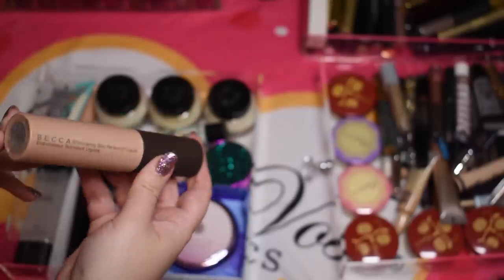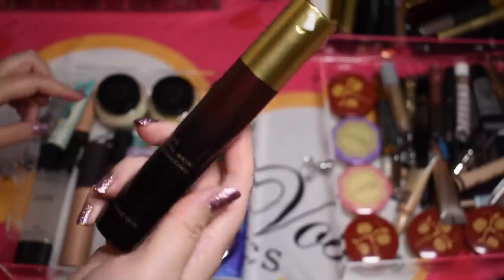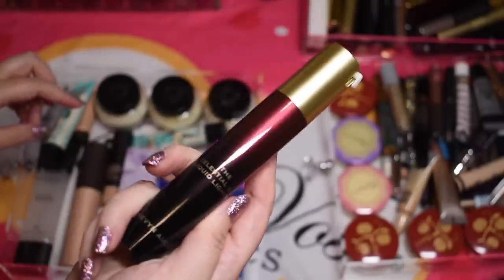And then I have the Shimmering Skin Perfector Liquid. This shade is Champagne Pop. I like to blend that in with foundations. And the Kevin Aucoin Celestial Light. This came in a Beautylish Lucky Bag. I haven't tried it yet.